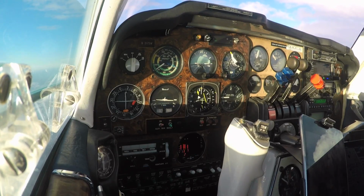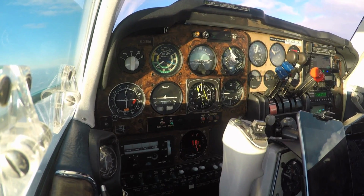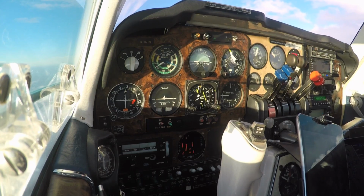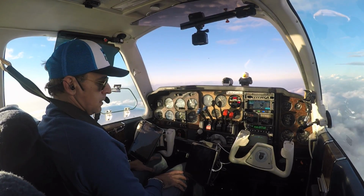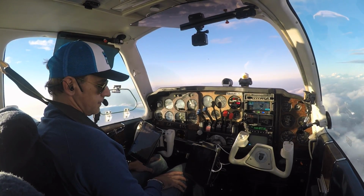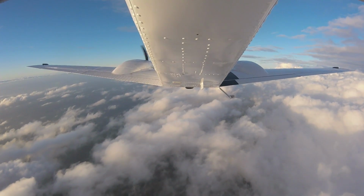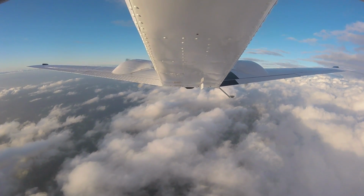So anyhow, we're cruising level at 9,000 feet. We have a ground speed currently of 187 knots. We got a nice little ground speed. Flying around a little weather system, hopefully the only real turbulent weather system that is in the area at the moment.